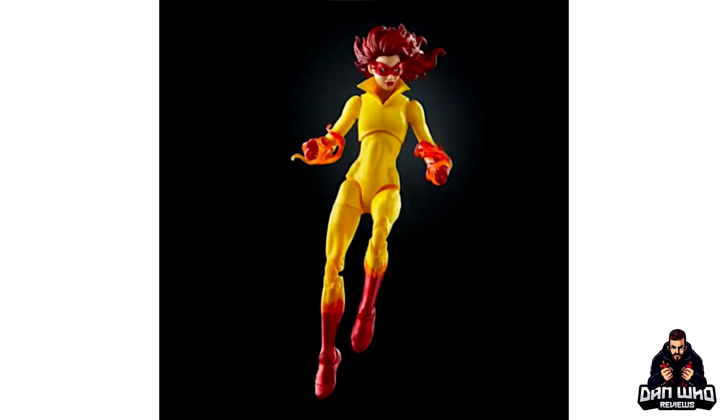The last reveal. Now, some people could say they were saving the best for last, because this is a very sought after figure for quite a while, and it is Firestar. As you can tell, I never watched The Amazing Spider-Man and His Friends or whatever it was called, but I know it was Firestar, Iceman, and Spider-Man. But yeah, that cartoon was before my time. But this is a very nice looking figure.